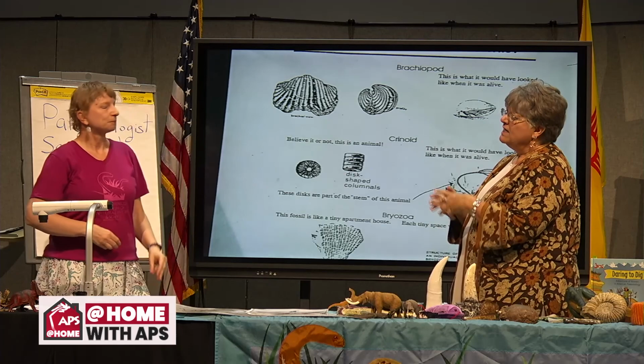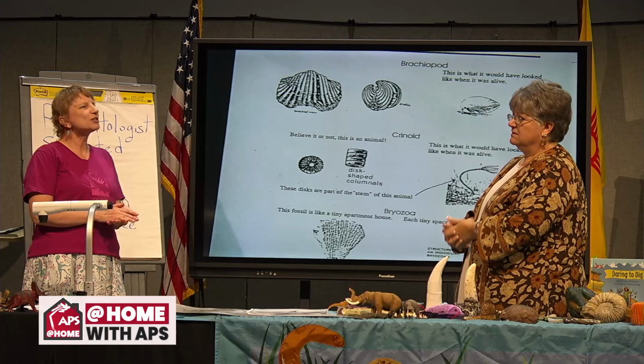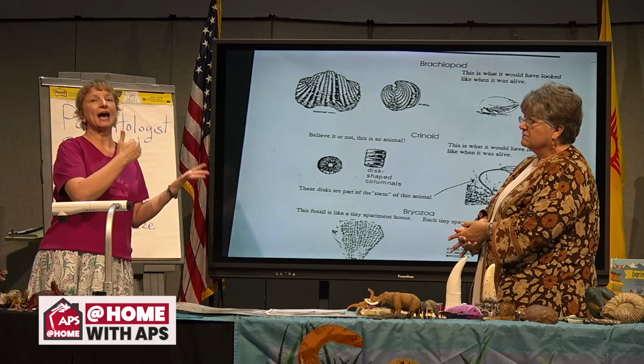Okay. Now, if you're in the Sandia Mountains and you are looking for rocks and fossils, is it okay to take them out of there? What's the rules about that? Well, there's a lot of rules, and each state has its own rule, and each type of land has its own rule. Okay. If you're on someone's private property, it's their private property. So if it's not your property, you need to ask them if you can search for fossils and keep them.